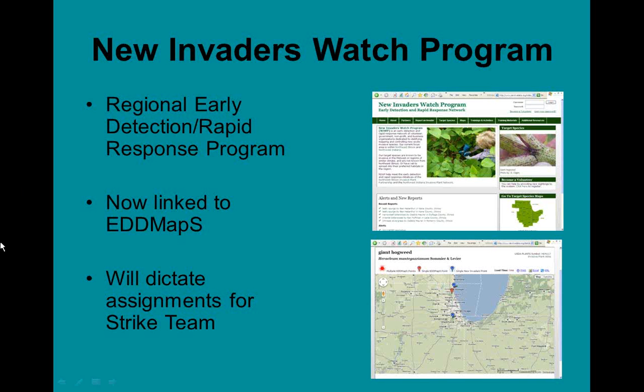So here's just an illustration of some of the maps that you could see if you were looking at the distribution maps for a particular species in our region. And we are now linked to EDDMapS, so our data also contributes to the national database for these particular species. And we're currently updating the status of the populations that have been reported in terms of control. So I know what populations have not been dealt with yet, and that will be placed on a priority list for our strike team, which we're hoping to get up and running next year.